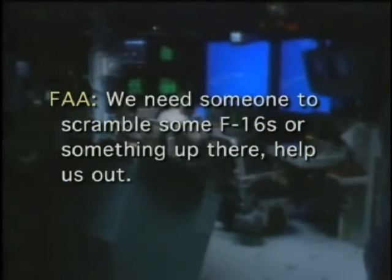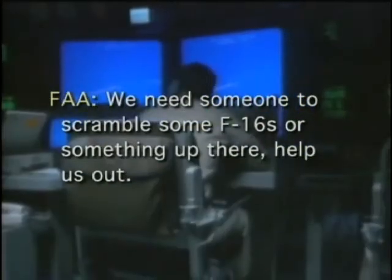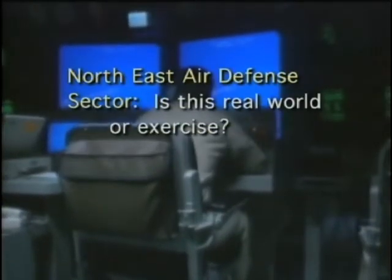Center Team U, we have a problem here. We have a hijacked aircraft headed towards New York. We need someone to scramble some F-16s or something up there to help us out. Is this real world or exercise?